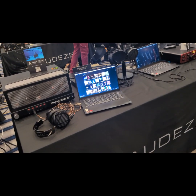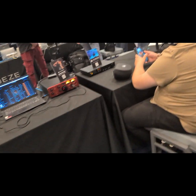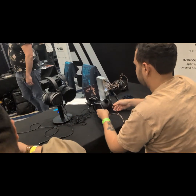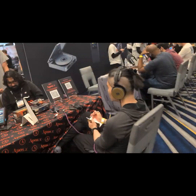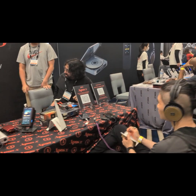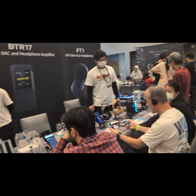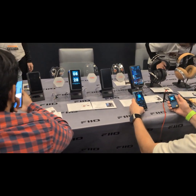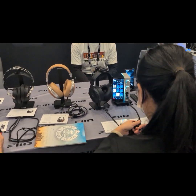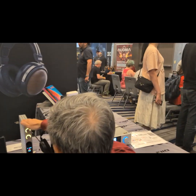So here we got some other 500 series headphones. MM100s. And here we have Apos Audio, basically a retailer who sells a little bit of everything. Actually, here's the Theo booth table. A lot of the DAPs and dongles. Some of their headphones as well too. BTR, the FT17 or BTR1.